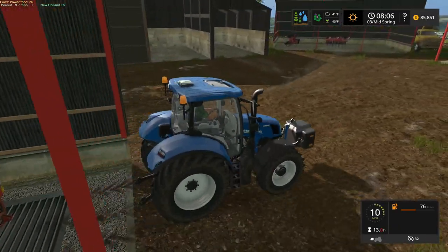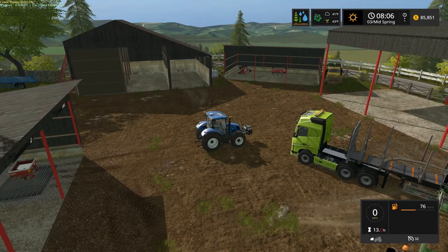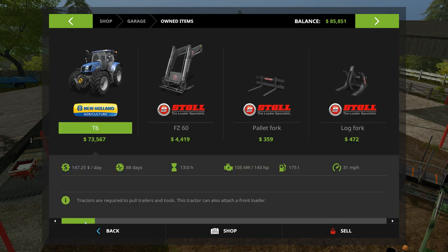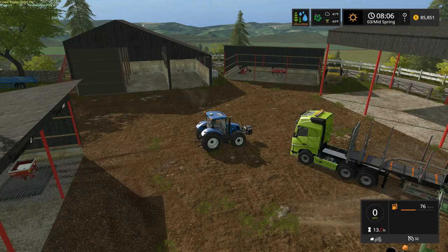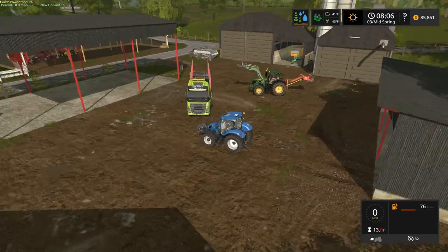Actually, I got thinking, did I sell the plow? No, we got a plow. What plow do we have? Okay, so I thought I sold the plow, but we still have it. Alright, that's fine. And I parked a New Holland right in front of our truck.